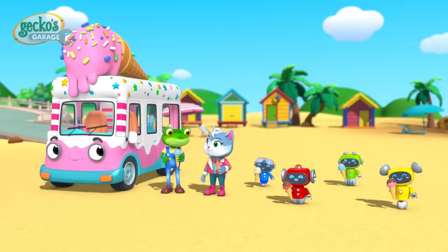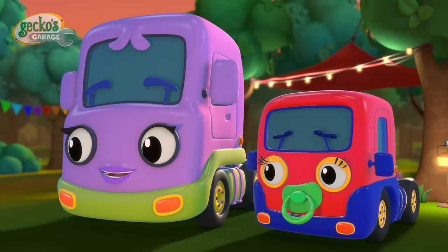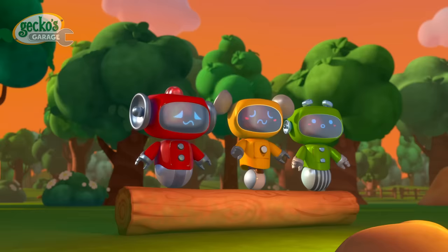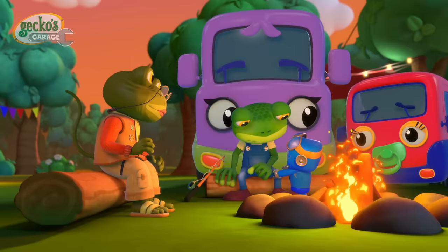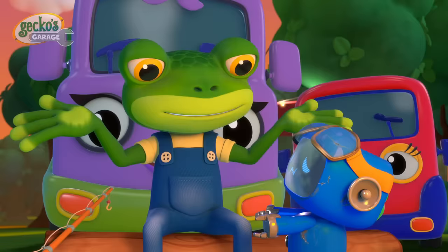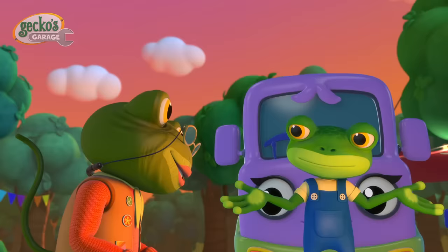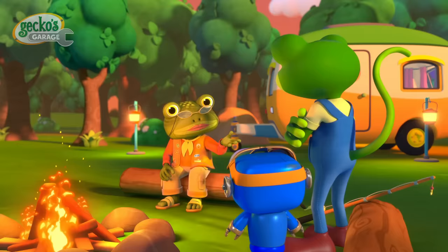And then I saw it, coming out of the dark with great glowing eyes and huge wobbly wheels. It was the ghost truck. Oh, it's okay, Mechanicals. It's just a story. There's no such thing as ghosts. Are there, Grandma? Of course not. But scary stories are so much fun.